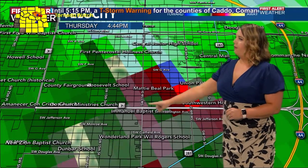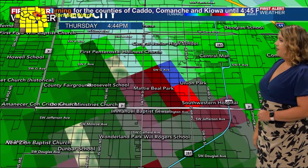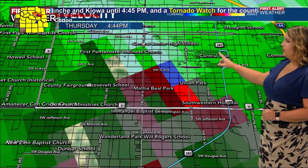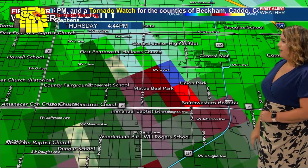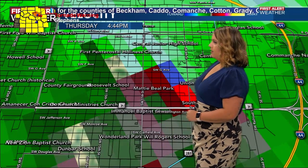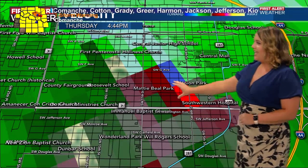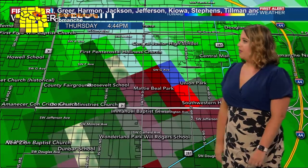Yeah, this is definitely where the tornado would be located on the ground currently with those velocities, the greens and the yellows coming together. Highway 7, 11th Street, Central Mall is right here. Southwestern Hospital is there, but I thought Southwestern was more down Lee. Emmanuel Baptist is right here on Highway 7. The Mattie Beal Park is here being impacted. Anywhere towards the east of here does need to take those safety precautions.